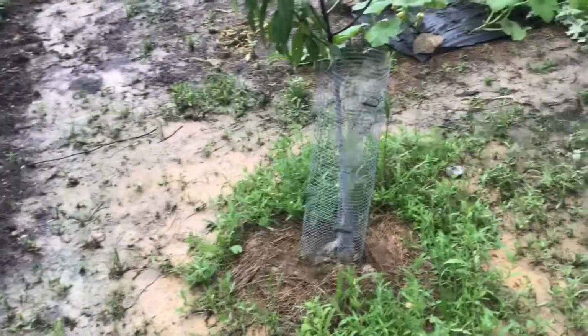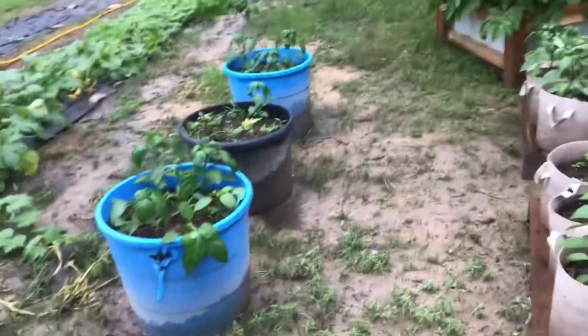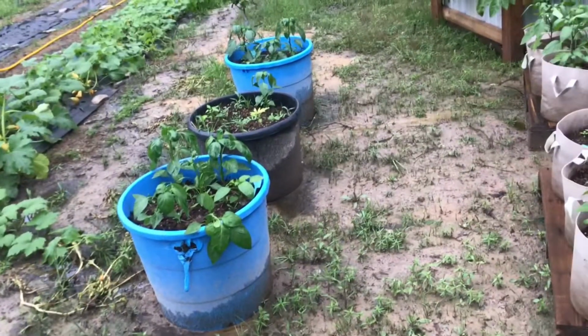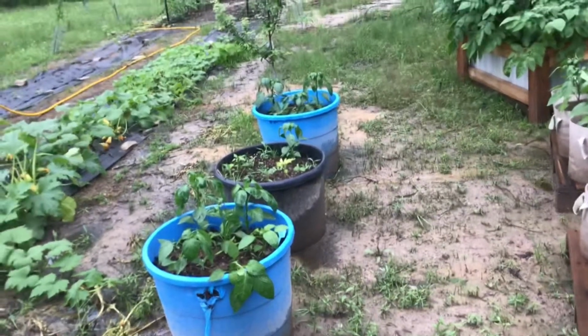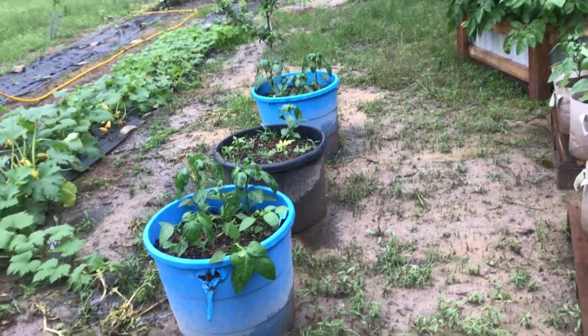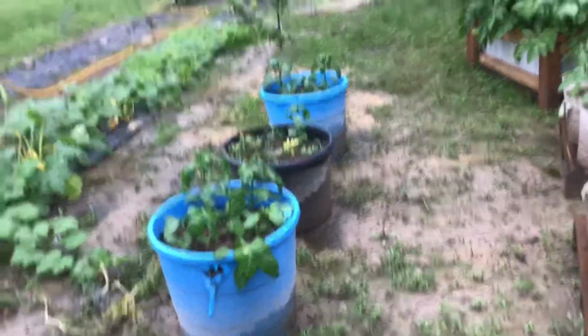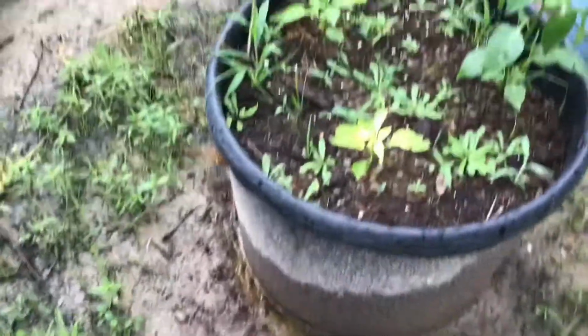We have 14 fruit trees that we planted this year. We cannot let them produce fruit yet. They need to just stay growing their roots and getting their roots nice and strong before we let them produce any fruit. Now these plastic buckets here, you can see I've got some more peppers in there. Oh, I missed weeding this one earlier today.